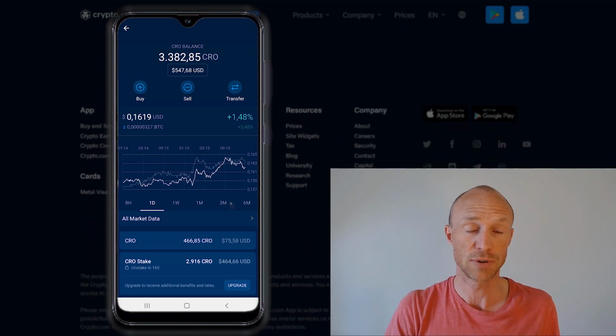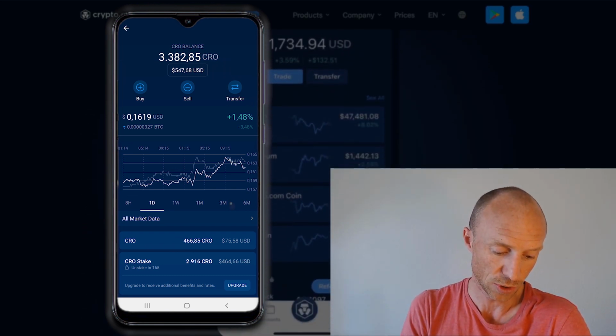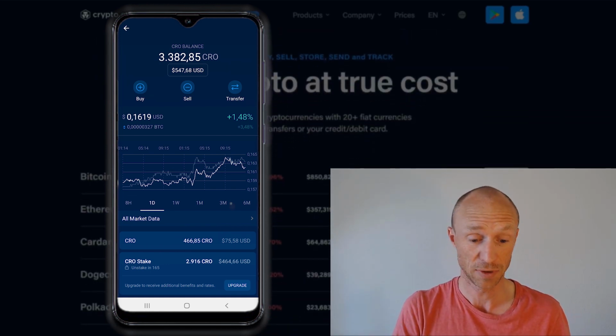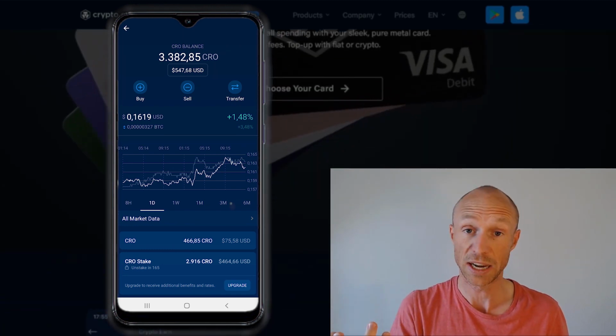This is at your own risk if you decide to invest in this. I just want to make that completely clear. But to get the $25 joining bonus, you need to stake this, but you can see potentially if it goes up, you will actually also earn by just having them there. And so far, it looks quite good for me.